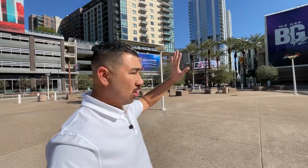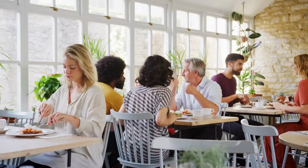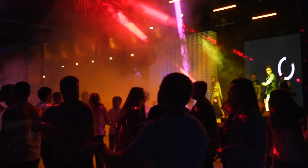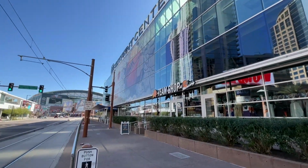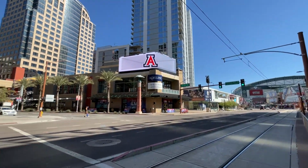There's luxury living, condos, and apartments all in this area right here. There's bars, there's restaurants, there's a lot to do. A lot of nightlife is happening right here in this area. So make sure that you make your way to this area if you're coming to the downtown Phoenix area, right here on 1st Street and Jefferson.